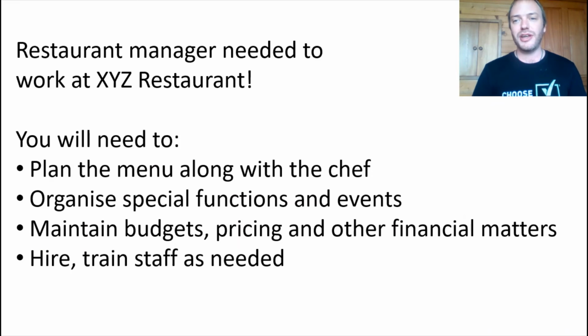So here we have another example. Restaurant manager, you will need to plan the menu along with the chef, organize special functions and events, maintain budgets, pricing, and other financial matters, hire trained staff as needed. Now, we have restaurant manager. Okay. What about the job description?